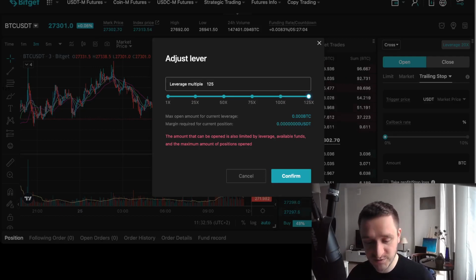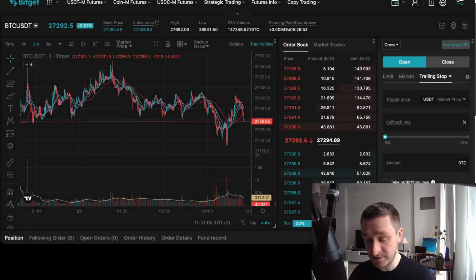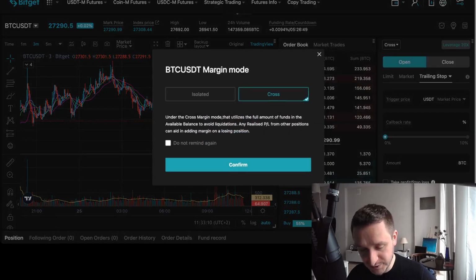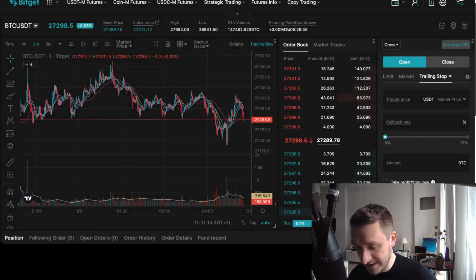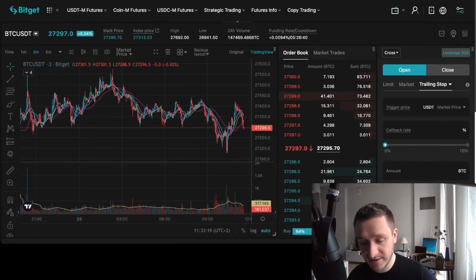Of course, the sweet spot for trading is somewhere between 5 to maybe 50 if you're on the riskier side. Going beyond that, even 50 is super risky. You can get your position liquidated very quick. Of course, you can choose between cross and isolated, like everywhere else. But basically, those different triggers, stop loss, this is what makes Bitget really interesting here and worth trying.